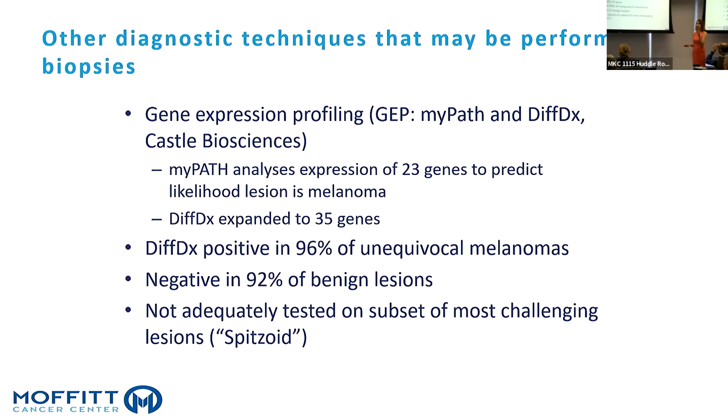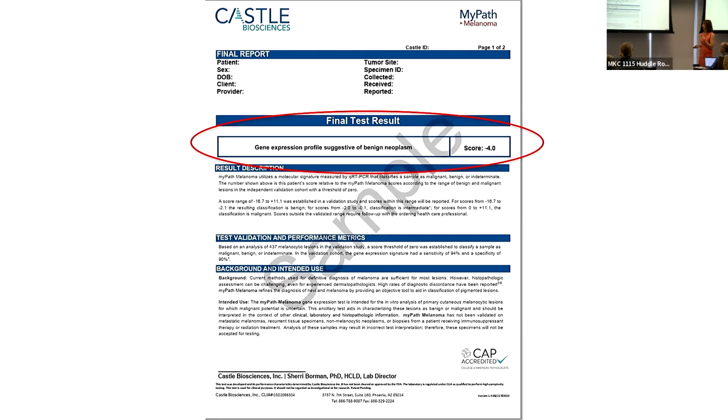It started out as MyPath, and now there's a new iteration called DiffDx. And these analyze in a slice of tumor for the presence of either 23 or 35 genes. And again, this test works great on unequivocal melanomas. It works pretty well on unequivocal benign lesions, but it hasn't been adequately tested either in the lesions that really give us agita as pathologists.